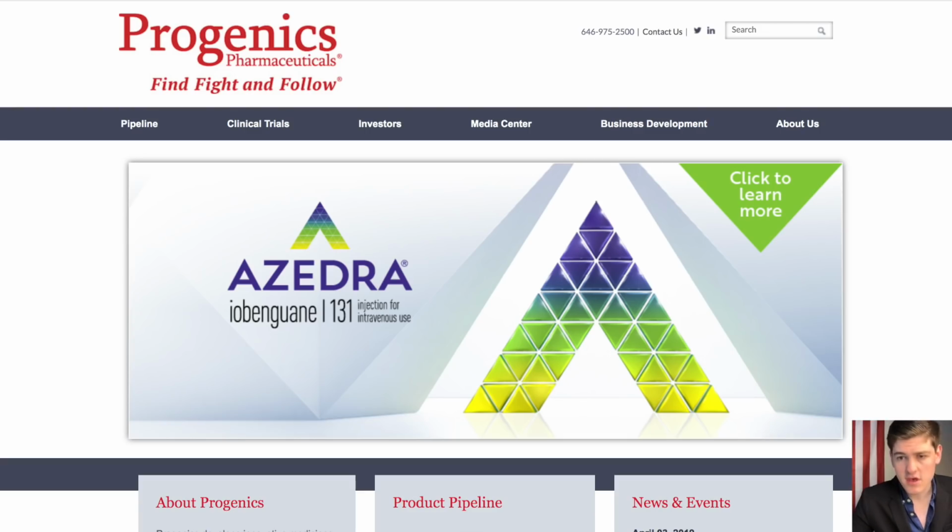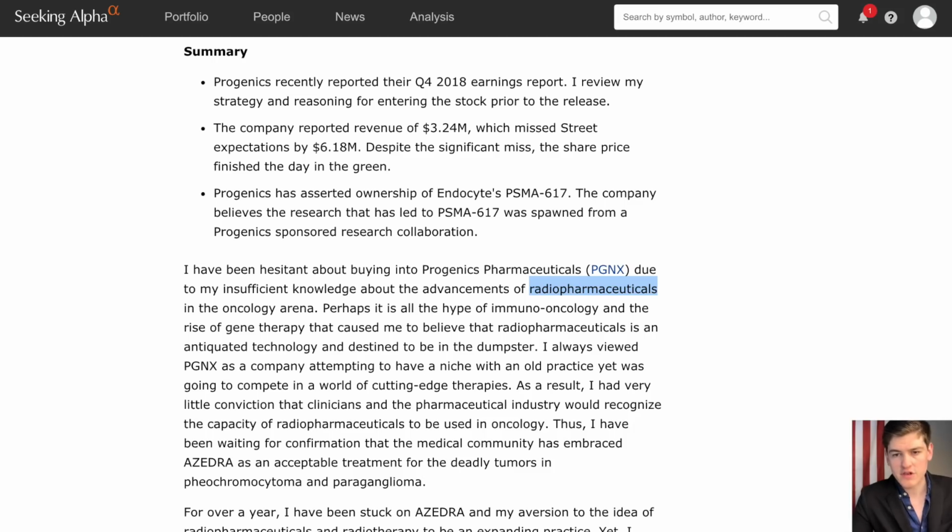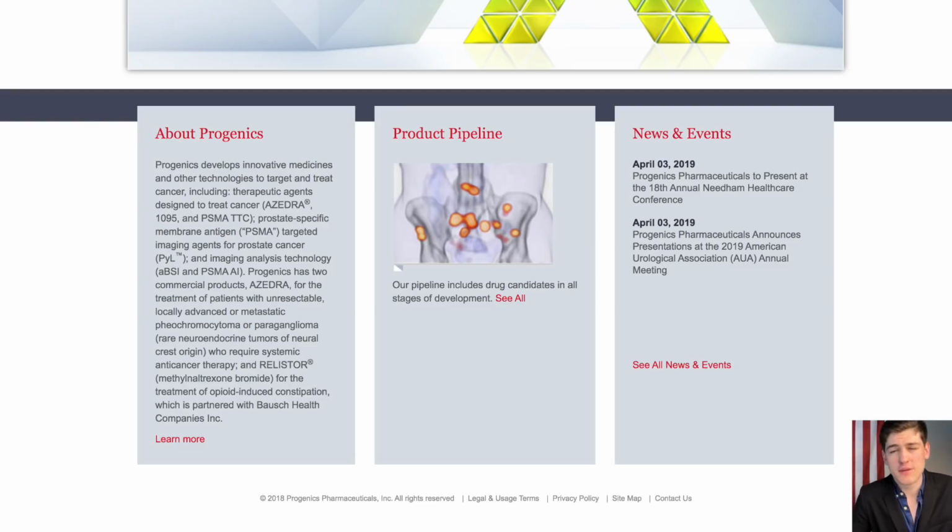Back to PG&X. So fundamentally speaking, for those unfamiliar with the company, PG&X or Progenics Pharma is in the arena of radiopharma companies that are using radiation technology to target and treat specific tumors. Now, we don't need to know much about that specifically, but we do need to know that this is a hot sector in terms of investor speculation. There's a lot of potential profitability.